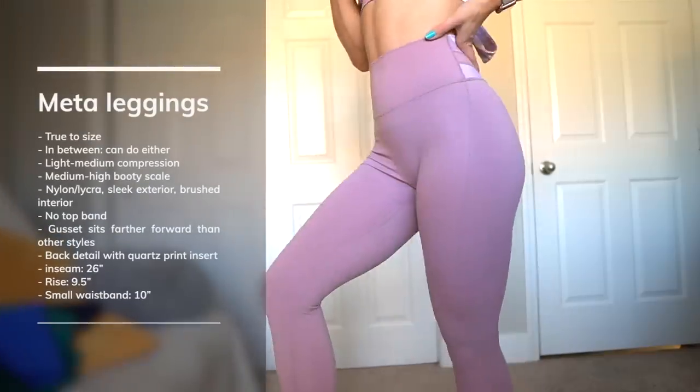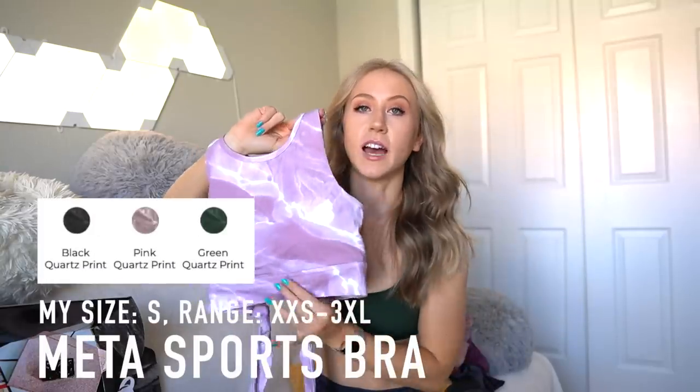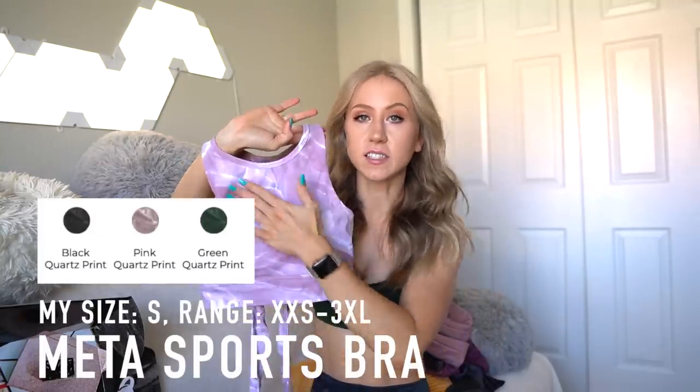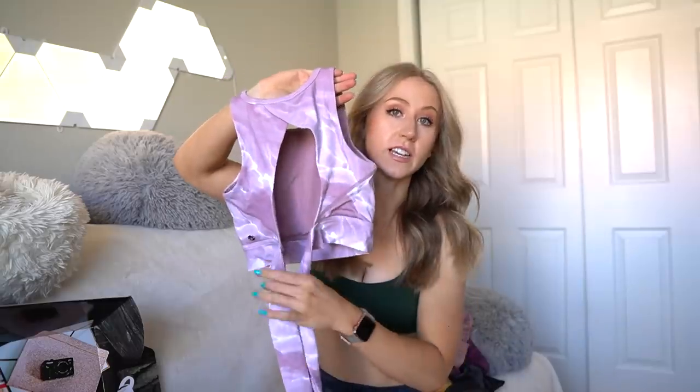Then we have the Meta sports bra made of the same nylon lycra blend, and this is full quartz print, but it pairs perfectly with the Meta leggings, and it's a really nice full coverage in the front. Long line removable cut pads. Then you have this really nice open back, and it ties so you can do a cute little bow in the back.